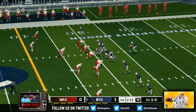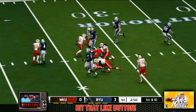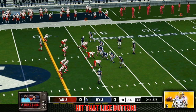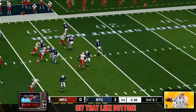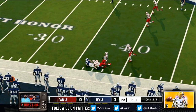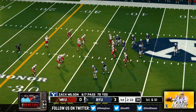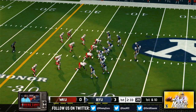Brigham Young is up a field goal. He fights forward to about the 33. Wants to throw outside. Open man, and it's his wide receiver. And he is drilled at the 37-yard line. Huge play for both the quarterback and receiver. But it all starts with the big fellas up front who provided the time to get the quarterback a chance to throw.